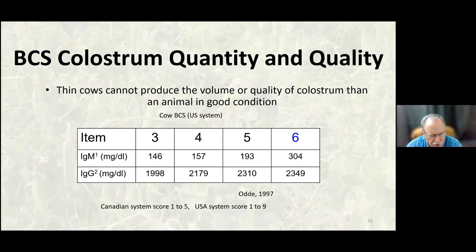You can see that the short-term immunity, the IgM, provided is double when that cow is in good condition, and there is about a 10 to 15% improvement for long-term IgG immunoglobulin performance. So if you're having troubles with calf scours or sick calves within 3, 4, 5 days, that could potentially be caused by thin cows delivering calves.